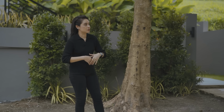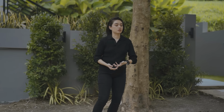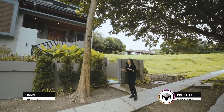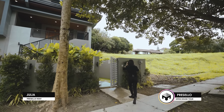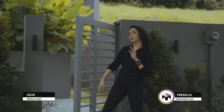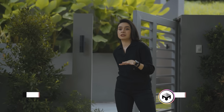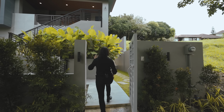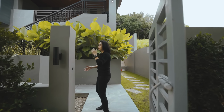Brand new house on lot for sale to tour here in Ayala West Grove. Now, it's so brand new, hindi pa siya actually tapos. It's about 85% done. Carport's not done, the driveway's not done yet. But the beauty of that is, by the time that you actually get to visit this for yourself, most likely tapos na siya.